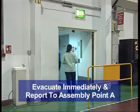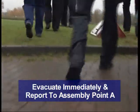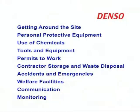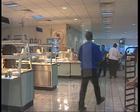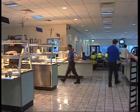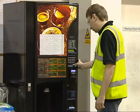When you hear the alarm, you must evacuate the building immediately and report to Assembly Point A in front of the main reception area. All DMUK welfare facilities are made available for the use of contractors during the course of their work on site. Washing facilities and toilets are located throughout the factory. You may use the canteen area at the rear of reception, and food and drink vending machines are located throughout the factory.